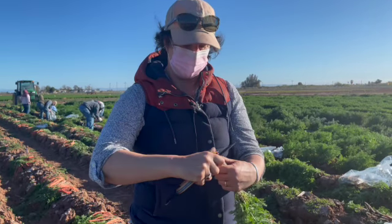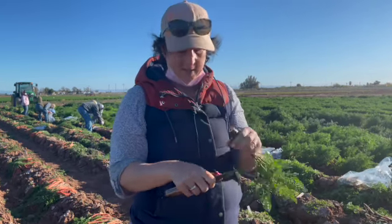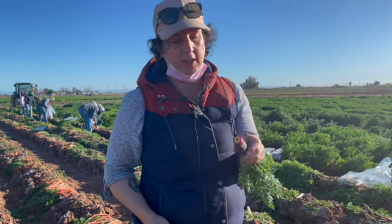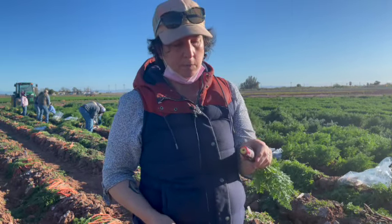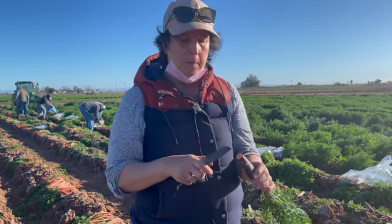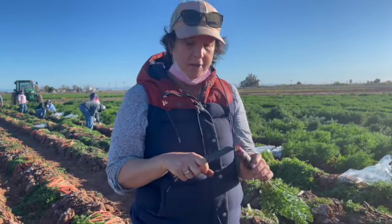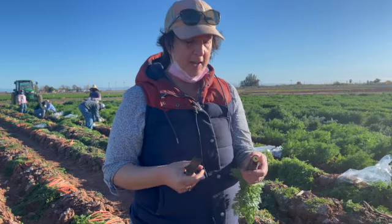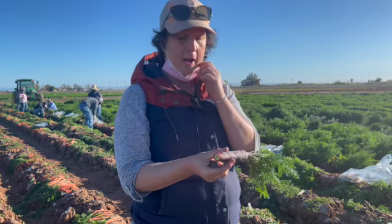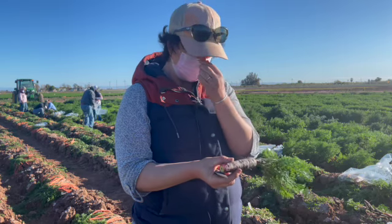And then I'm going to cut a slice and I'm going to taste it. I really love this color combination. I think it's super pretty. And actually it tastes really good. It's sweet, it's crunchy, it's got a nice bit of carrot flavor. So this is a carrot that I would keep and I would put into seed production.